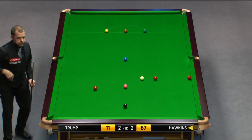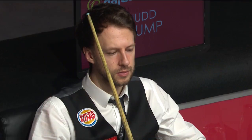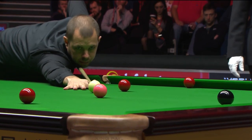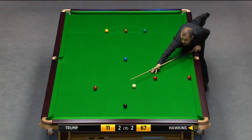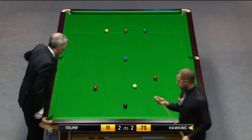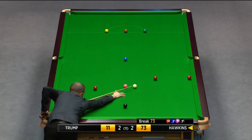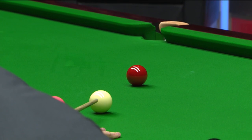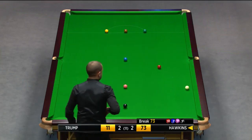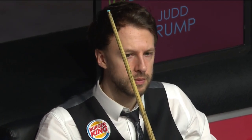From his friend. Those horrible situations if you're Judd Trump, where you're just sitting in your chair absolutely squirming at the miss you've just made. 74. To sit and watch your opponent put all the balls that should have been yours.